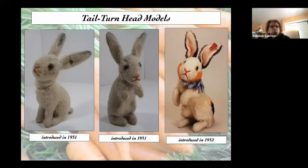But here you can see a sitting version and a begging version, and a really beautiful, colorful begging version. These were introduced in the very early 1930s, and the tail moves head models appeared in the line in the 30s, a little bit in the 40s, and just a handful of them in the very early 1950s. But after that, the technology was not really of interest to consumers anymore. But to collectors, they are very adorable and very playful and clearly interactive.